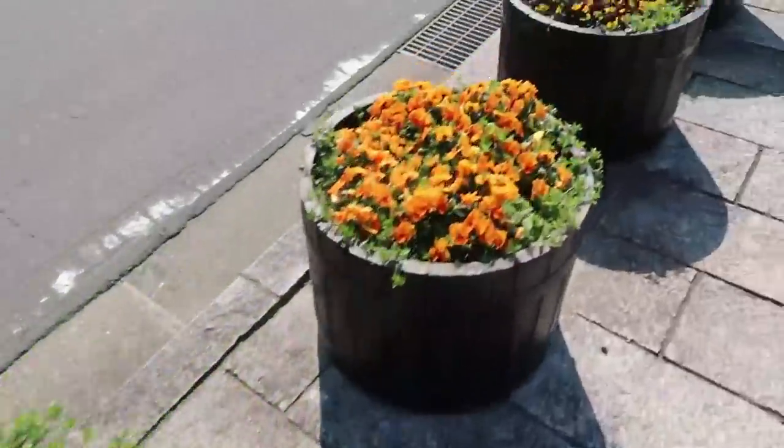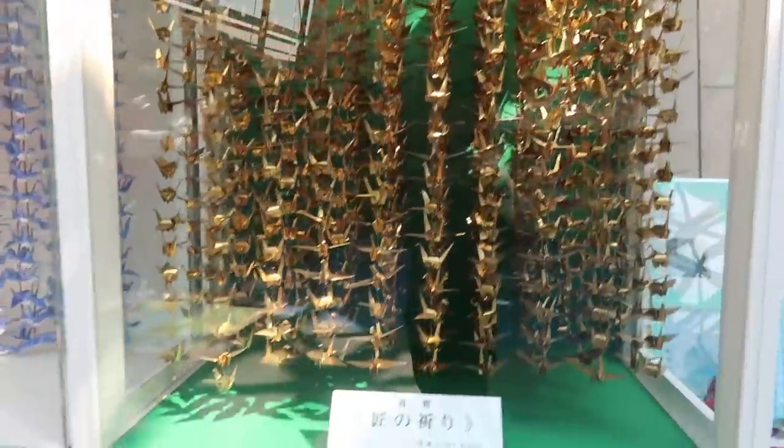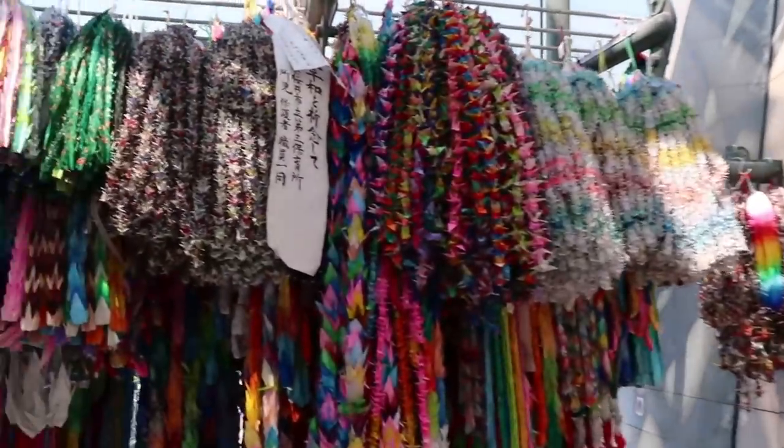Beautiful flowers. Look at all of these origami cranes. See that? All of these were hand folded. Wow.